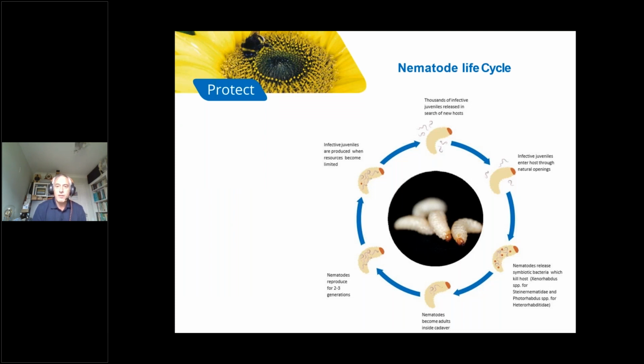And we take advantage of the nematode life cycle when we're looking at controlling the larval stage of vine weevil. So if we look at the chart here at about 2 o'clock, you see the vine weevil grub there within the growing media, and if you apply infective juvenile nematodes, they will rapidly seek the vine weevil larvae and enter through natural openings in the larvae, and they quickly get inside, and then they start to release symbiotic bacteria, depending on the species, and the nematodes rapidly grow and become adults within the pupa, which is now a cadaver.